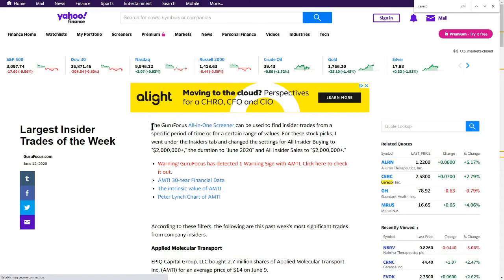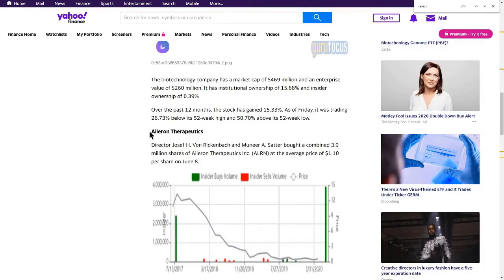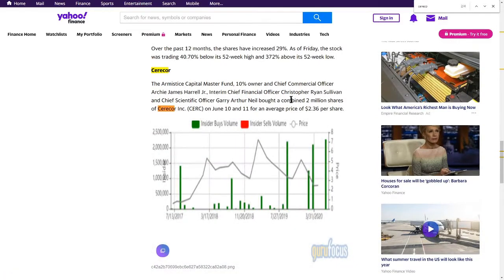On Yahoo Finance, I saw this article talking about this. Some companies with large insider trading, and we see the other one as well, Aileron Therapeutics. But we're talking about Cerecor, and you see even this hedge fund buying, and we're going to look quickly at this. They bought a combined 2 million shares of Cerecor on June 10 and 11, at an average price of 2.36.